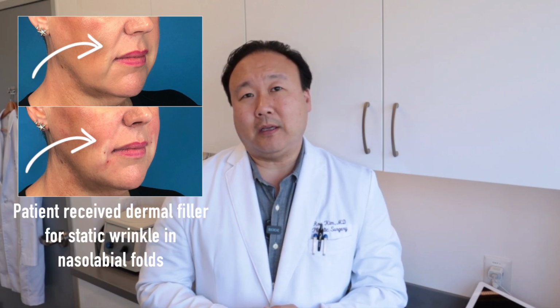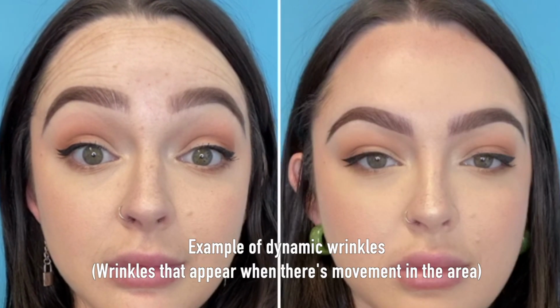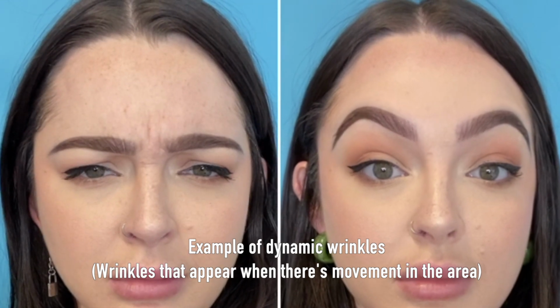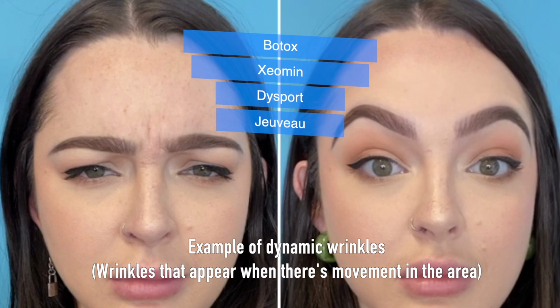If you have a wrinkle that, hey, it's there, and despite muscle movement, it's still there, that's the type of wrinkle that you want to hit with dermal fillers. Wrinkles that occur because of muscle movement, typically forehead or between the eyes or in the crow's feet area, that's called a dynamic wrinkle, and that is much more for neurotoxin. Botox, Xeomin, Dysport, Jeuveau, you get the drift.